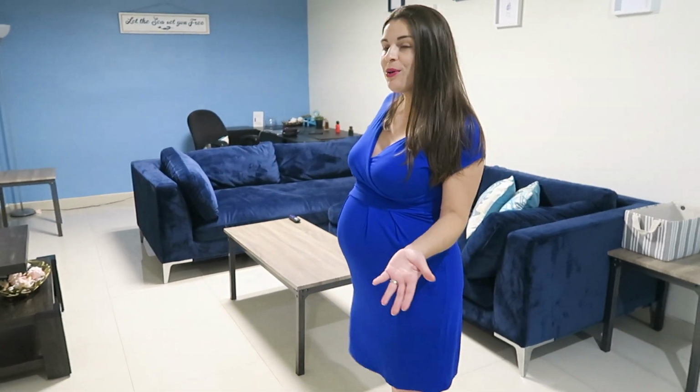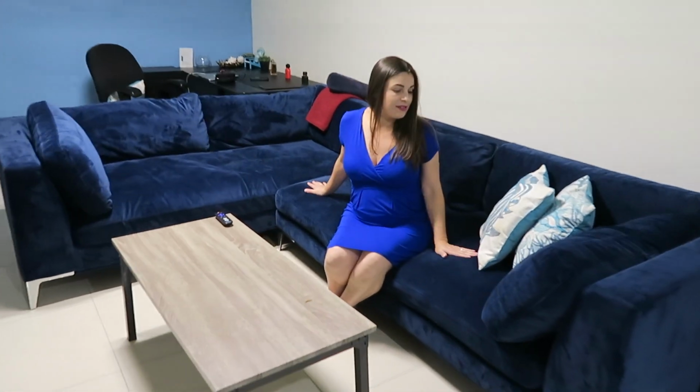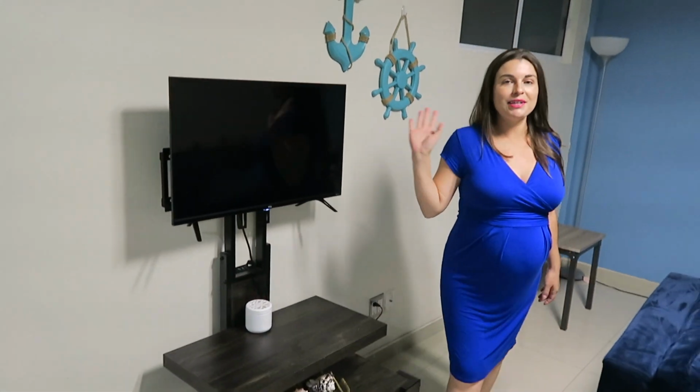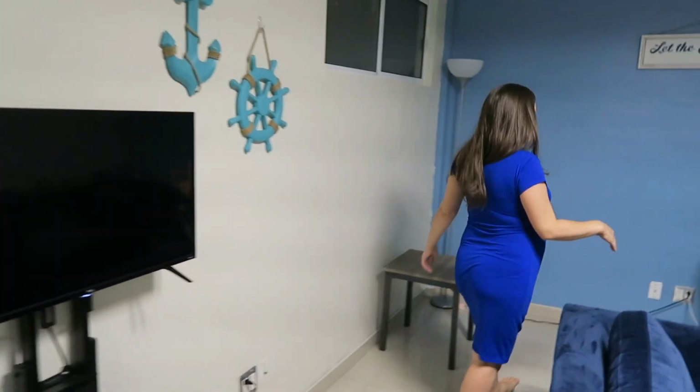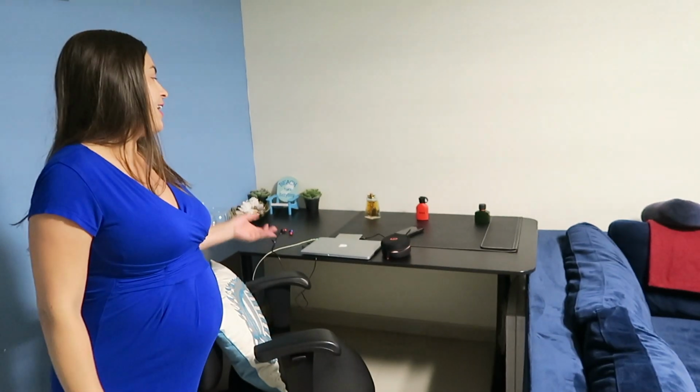Here's our living room. We have a really comfy couch. It's like velvet or some material. And I usually lay down here and kick up my feet because my feet get swollen. We watch movies here. We have this little TV here, which is just enough for us. We don't need a big TV. And then step over here. This is Matt slash my office. I do a lot of the editing here, which I've been working on today.